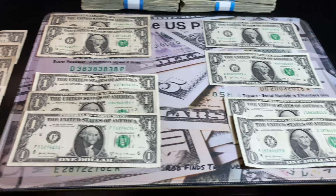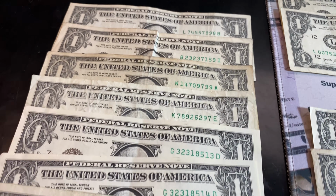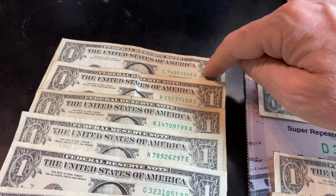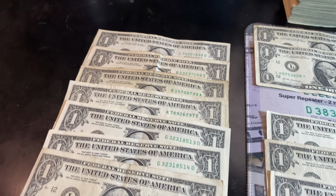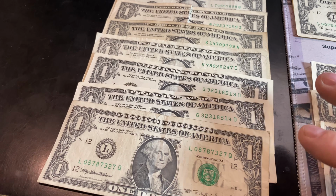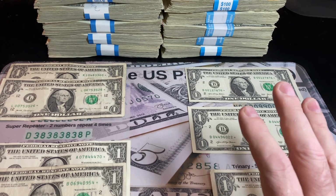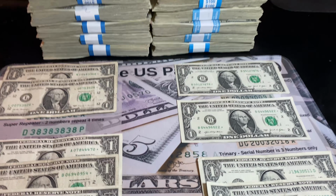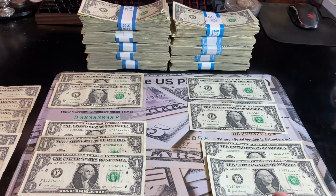The best overall finds for me is going to be the 2 birthday notes that you guys saw earlier. And of course, it was fun seeing all of the older notes, including a 1969, an 85, 288 A's, 393s, and a 95. What a bunch of nice older bills. And yeah, hopefully we'll find some more older ones in my future hunts, as well as something more fancy.